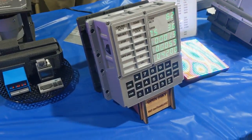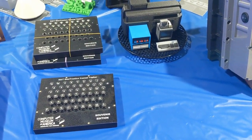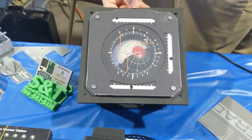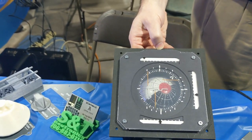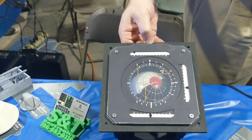So do you make these replicas? Oh, that's him? Yeah. I'm working with him to build a replica command module. Oh, really? What's this? That is the FDAI, the 8-ball. Okay. If you've seen Apollo 13. Yeah. And you hear Tom Hanks say, I got the frappin' 8-ball right in front of me. That's what he's looking at.